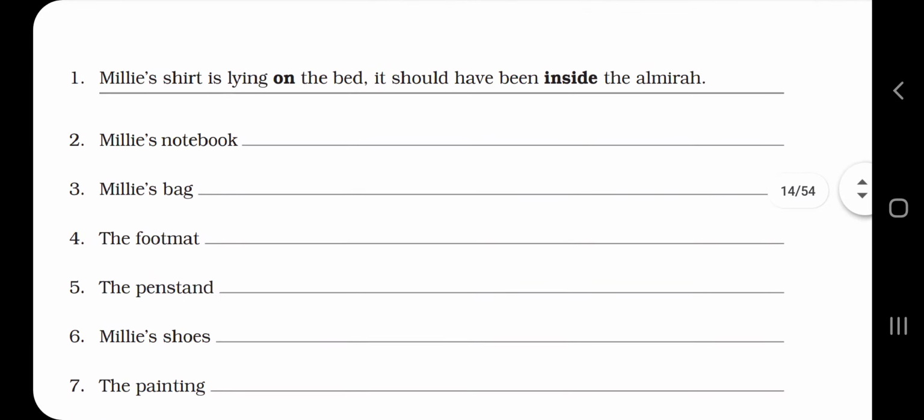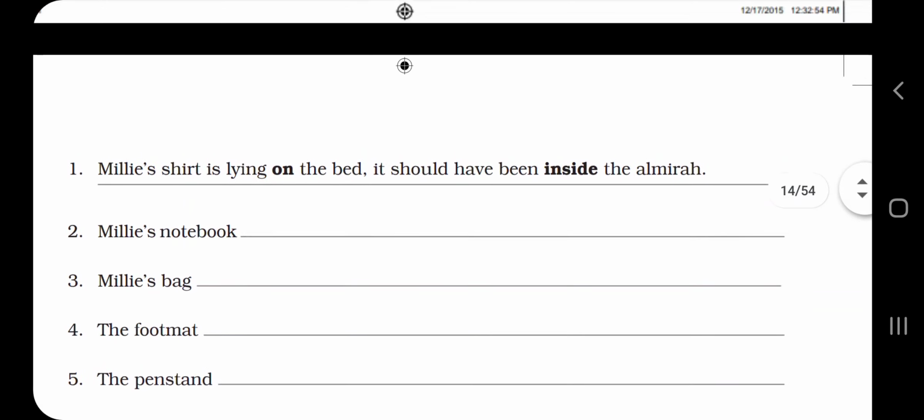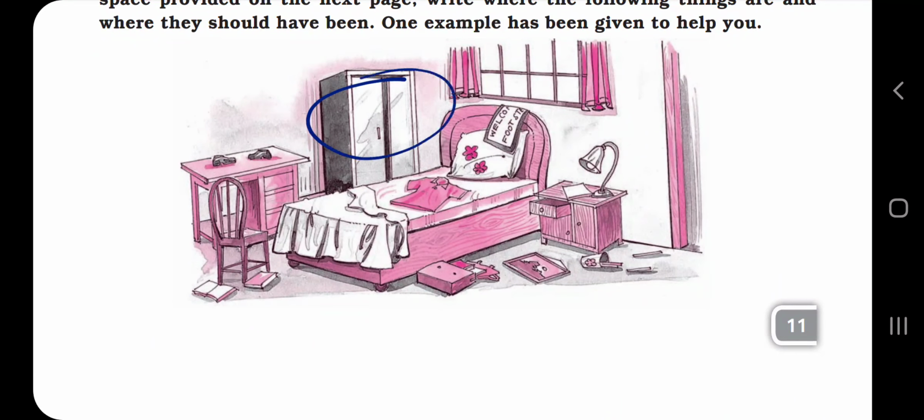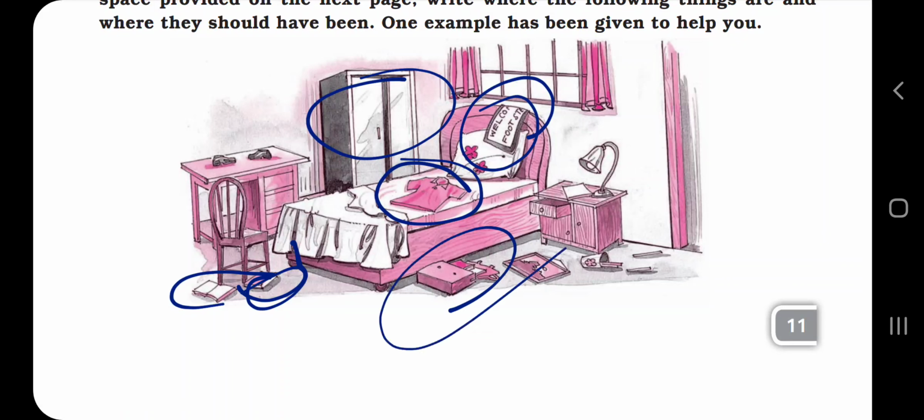Millie's shirt is lying on the bed. It should have been inside the almirah. Okay, almirah is here. Look, almirah is here. And this shirt is here. The books are lying on the floor. Look where the foot mat is kept. Bag is lying here. Bed is unkept. And shoes, look at the shoes. How funny. Shoes is on the table. And see the pen, this pen stand is on the floor. It is a total mess. So let's see how to arrange this room. Let's arrange the room.